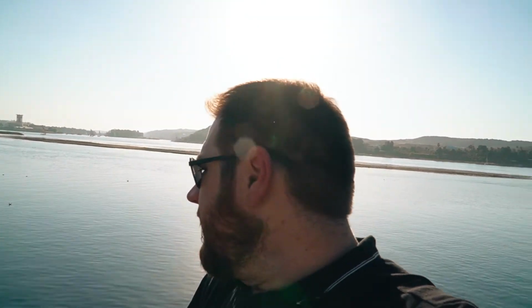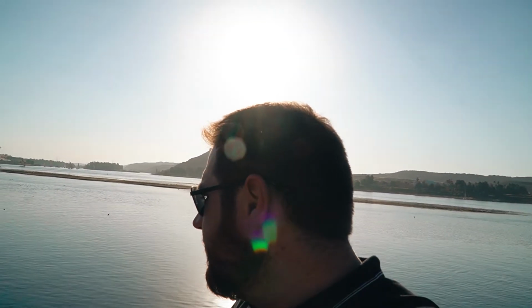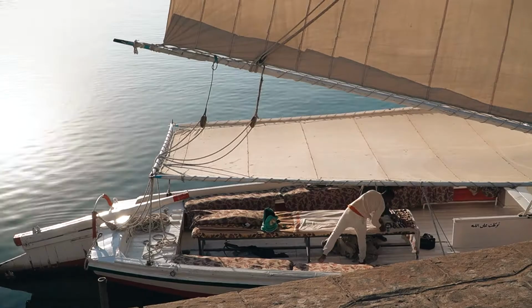Not entirely sure why, but we are. But yeah, it's just a really beautiful hotel. I just wanted to show you again. It kind of feels really peaceful and out of the hustle and bustle that is Aswan and Egypt in general, really. So the Nile River is behind me over there, and also behind me over here the felucca boats.